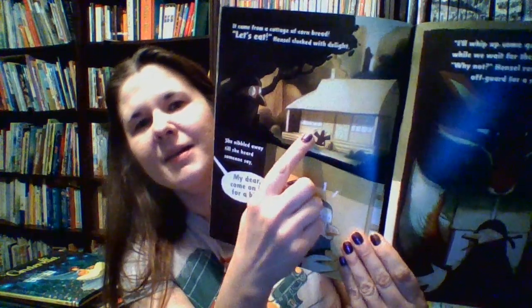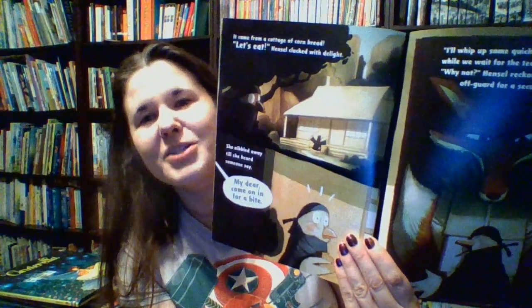Hansel and Gretel? I don't know. Ninja Chicks. I don't remember if that's a girl and a boy or not. But the house, I just wanted to show this part. It's a wolf who lives there, not a witch. And he wants the chickens to put in some chicken pot pie. And the house he uses to lure them is made out of cornbread. It's a cornbread house. And so the chickens want it.